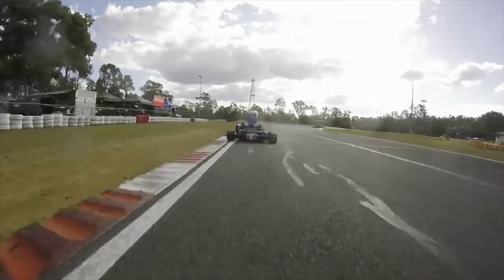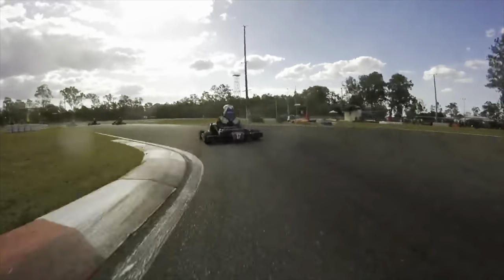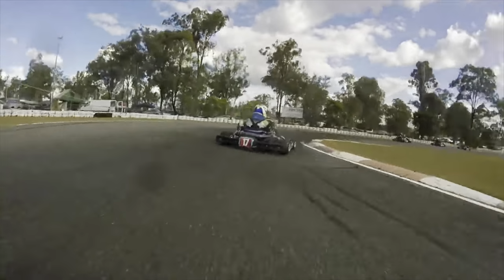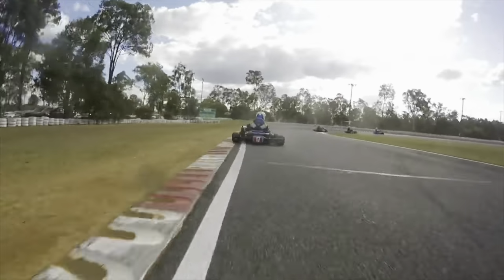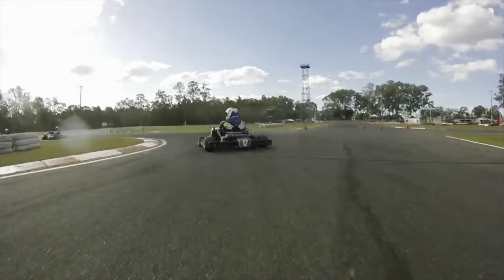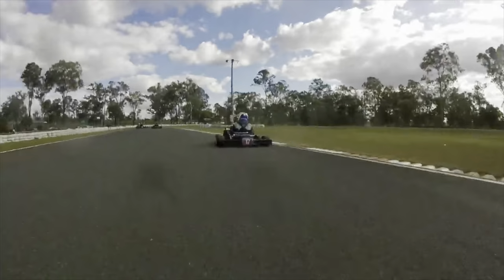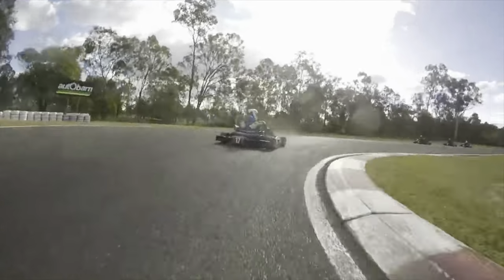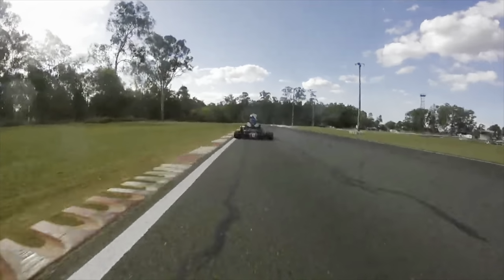So all we can really do now is just try to hang on and see if we can fight back as best as we can. He's not really leaving us here, but he is getting a lot of better exits on probably a lot of corners. But as you'll see, we can gradually catch up to him on the straightaway and brake far later than he can.